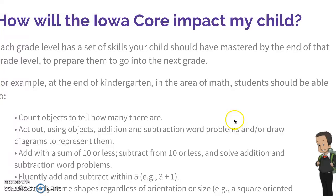So there's things like counting objects and telling how many there are, acting out using objects, addition and subtraction word problems, and or drawing diagrams to represent them. So lots of different ways that students could be solving word problems. Adding with a sum of 10 or less and subtracting from 10 or less.